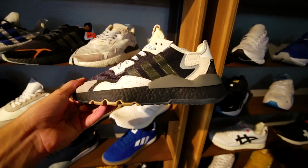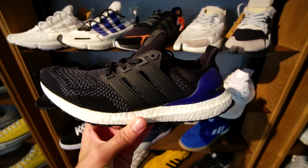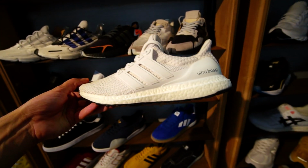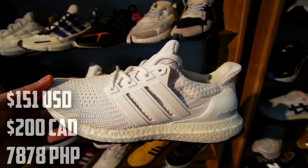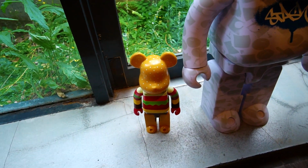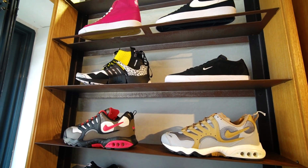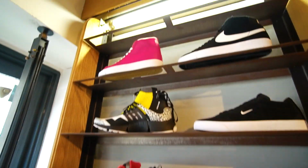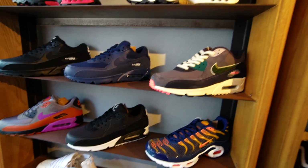They also got some Nite Joggers, some Ultra Boosts for retail. These are in fact retail price, the OG colorway, and this Ultra Boost 4.0 is on sale for $200 Canadian. They also carry a bunch of sort of obscure shoes. So here's just a bunch of random Nikes that they had. They also have these cool Prestos underneath these Blazers. No, those aren't the Prestos. There we go. You saw them.